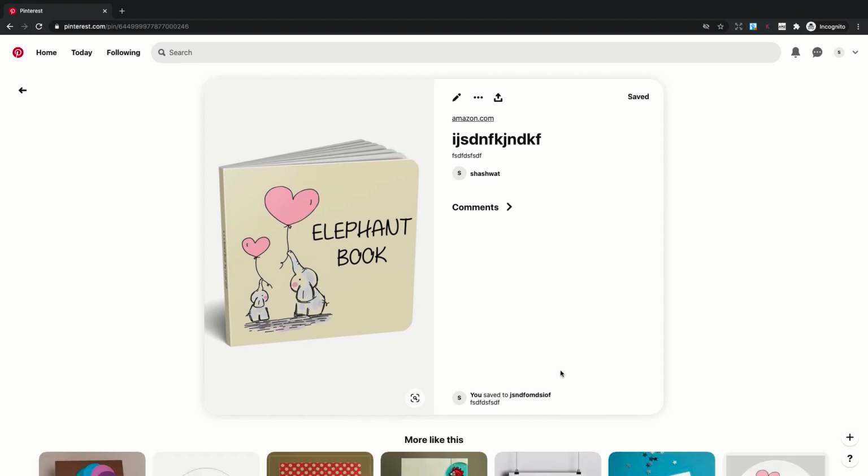Now let's have a look at this. So this is our pin. Now you have two options here. You can either set it and forget it, or you can run ads to your pins. From my experience, Pinterest ads work really well for some niches, but for some they don't. So the best thing to do is test ads with a very low budget. But if you don't have the money to invest, that's fine. You can just set it and forget it.